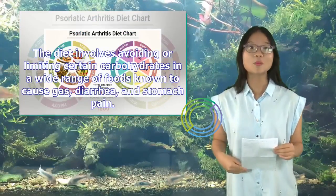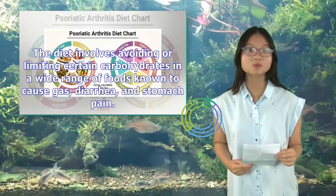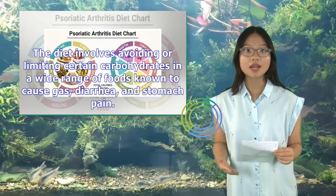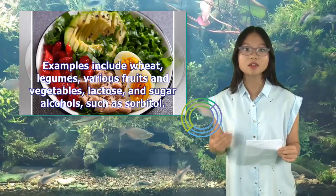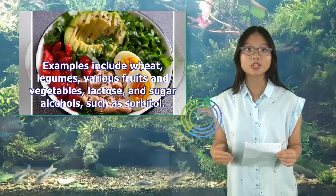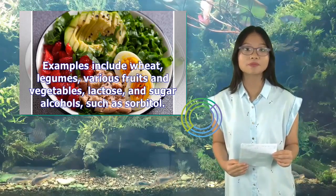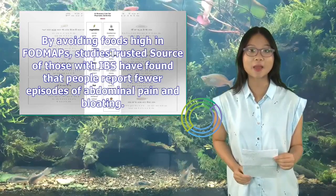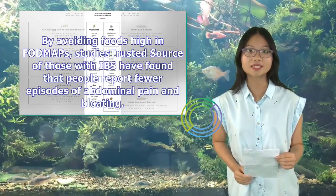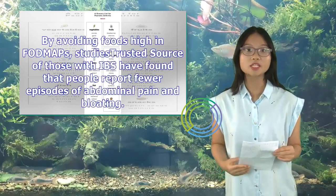The diet involves avoiding or limiting certain carbohydrates in a wide range of foods known to cause gas, diarrhea, and stomach pain. Examples include wheat, legumes, various fruits and vegetables, lactose, and sugar alcohols, such as sorbitol. By avoiding foods high in FODMAPs, studies of those with IBS have found that people report fewer episodes of abdominal pain and bloating.